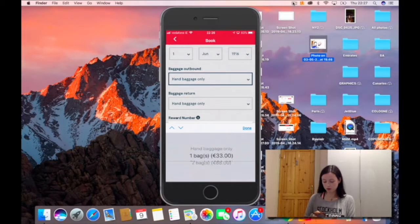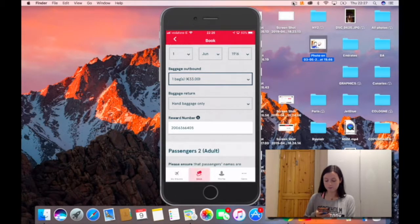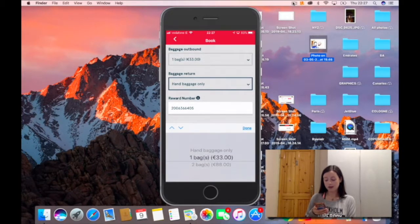Hand baggage only, I'll say one checked bag, which is 33. It doesn't tell me what weight that bag is. Or would you expect it to? Only in comparison to the other app that we used. If I'd used this one first, I probably wouldn't have thought of it. But I would eventually think of it, and I would have to Google what the baggage allowance is. And do you think there's an option to find that out within this page? No, from what I can see currently, it's just giving me the option to add it.